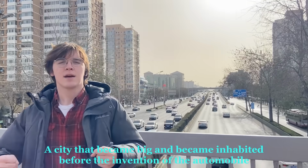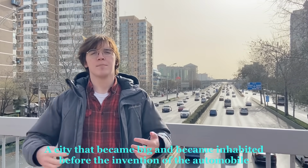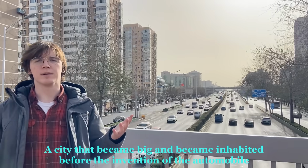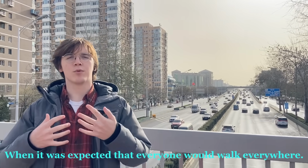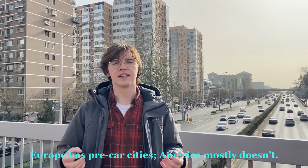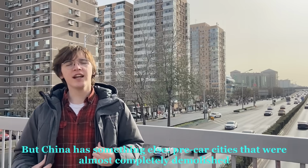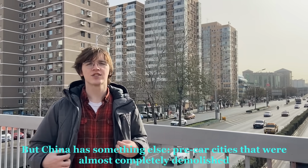A city that became big and became inhabited before the invention of the automobile, when it was expected that everyone would walk everywhere. Europe has pre-car cities. America mostly doesn't. But China has something else.